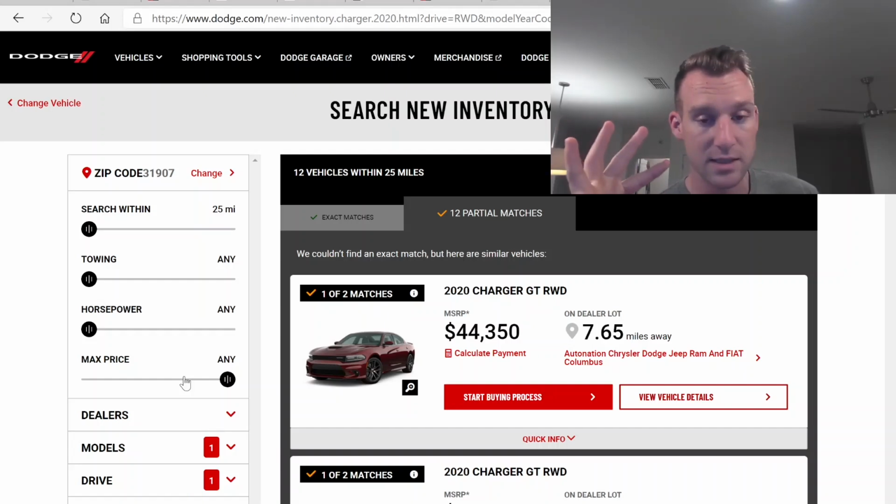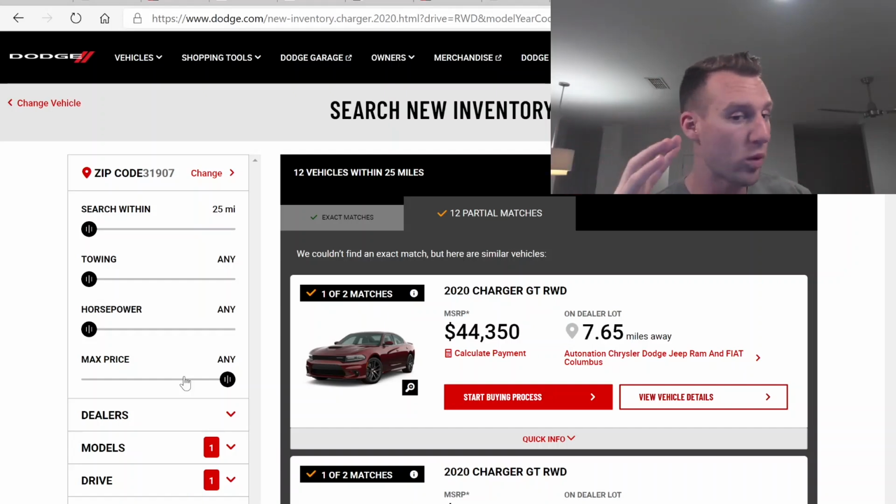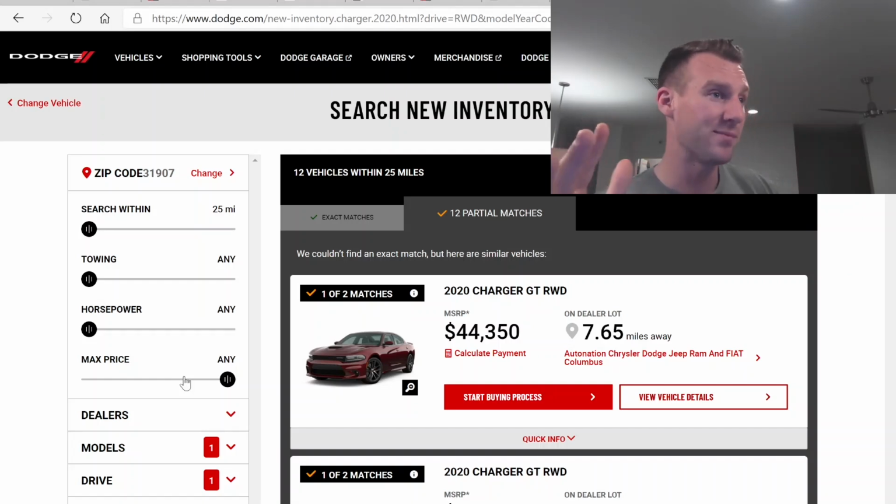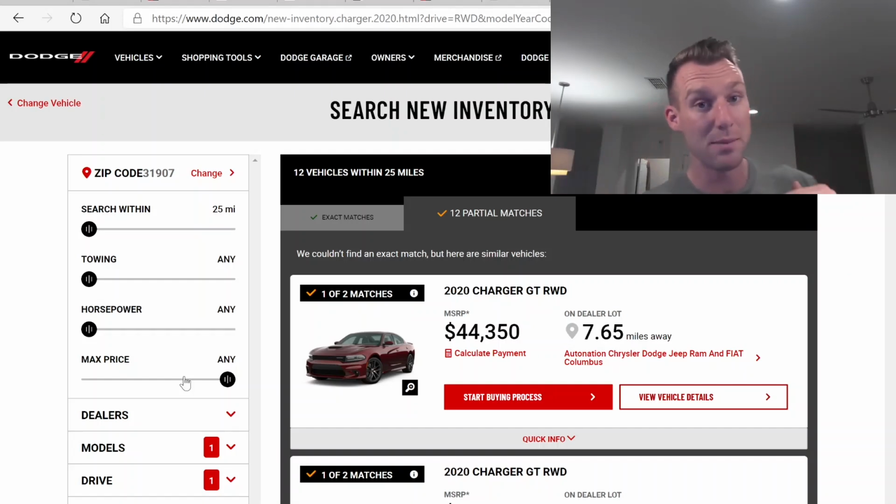I think the 2020 to 2021 with these SCAT Packs is bananas because they're hot cars. Chargers never used to be this hot until, I'd say, like 2020, honestly. And then they just took off. I mean, people are using them in rap videos now. It always used to be about old school cars or Lambos, and now all of a sudden it's wide-body SCAT Packs, wide-body Hellcats in these videos. So that's crazy.